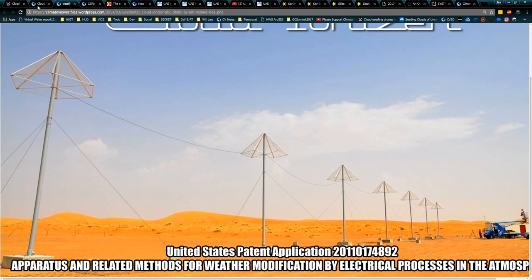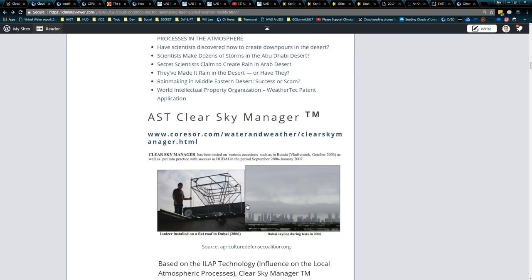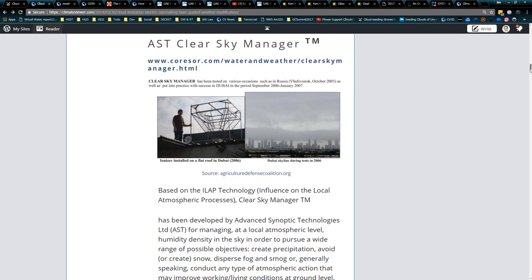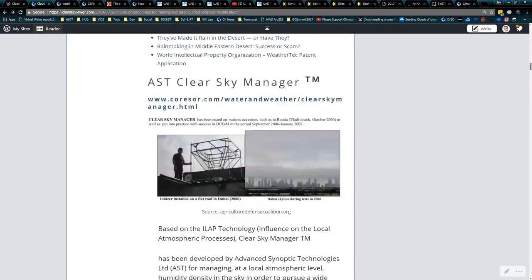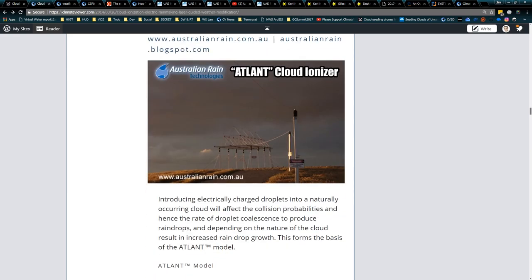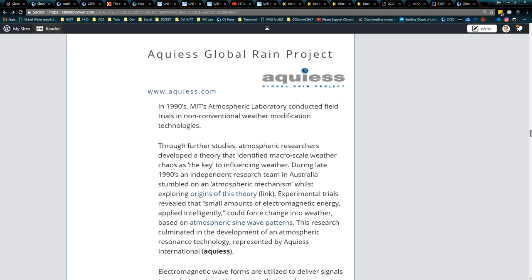So I've had this up since 2014, and I'm sure that most of you have never heard of cloud ionization. But this is the one particularly from Abu Dhabi, and we're focusing on this for a reason. Read the article to see about AST Clear Sky Manager down in Australia. This is the one from Australia, it's Atlant, Australian Rain Technologies. And then, of course, we have the Acquiesce Global Rain Project, which was trying to bring rain to the Horn of Africa using electromagnetic weather control and steering the rivers of the sky.